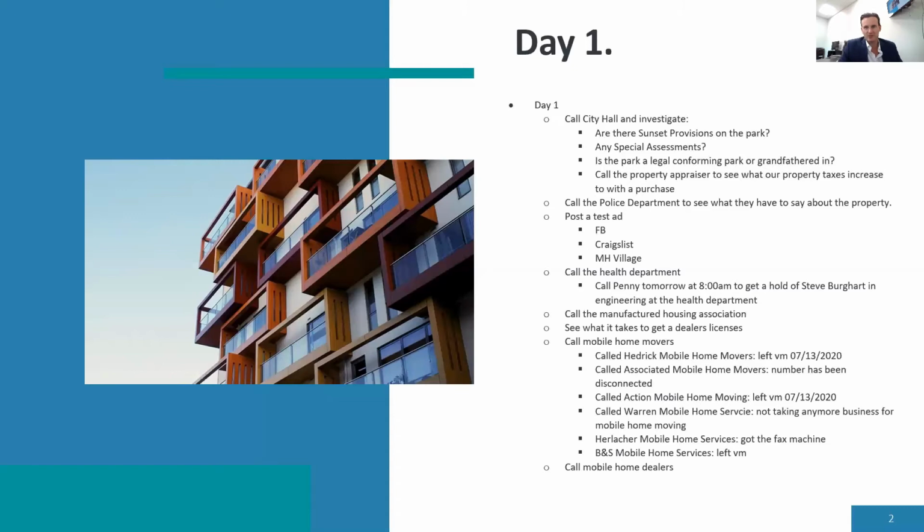Day one, City Hall, sunset provisions. That's going to be in the community park rules. Any special assessments? Is there a community fee that they're collecting to put in a new park or recreation? Is the park a legal conforming park or grandfathered in?